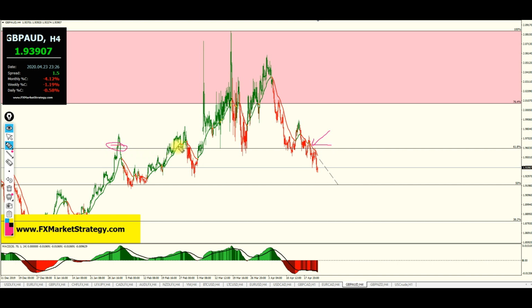You can see this area right here was an area of support and resistance many times. So once this is broken, we have one area right here, so we'll be looking at 1.91 as the first target. Okay guys, 1.9180. If this is broken, we should be looking at the 1.87 target. This will happen if the pound index continues to fall, and this is a big probability. So GBPAUD, GBPNZD, GBPCAD most likely are going to continue going down. Don't try to join too many of them.